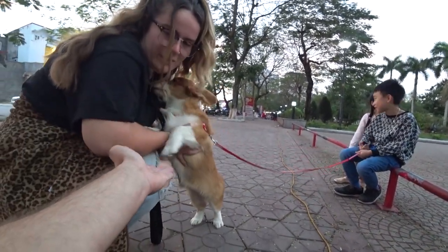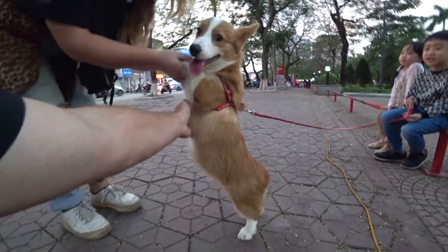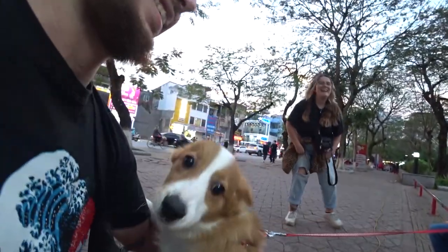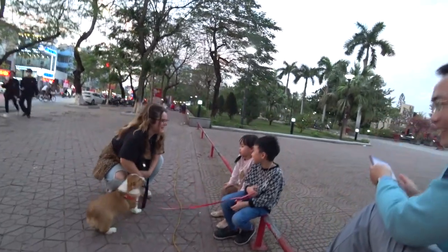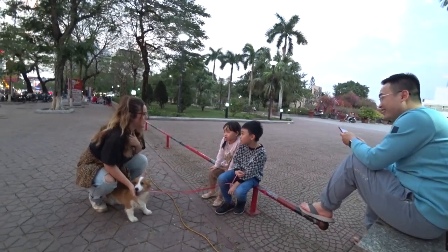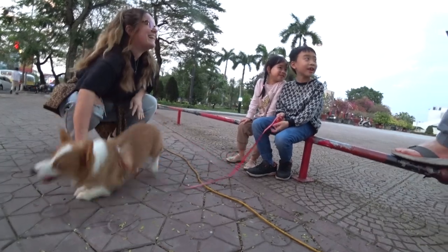Doggy. Oh, come on. She's stuck in my bag. Oh, she doesn't want to leave you alone. She wants to come home. Hello, hello, hello. Yes, please. Hello. Oh, that's it now. Come on. What's your name? Oh. What the hell?